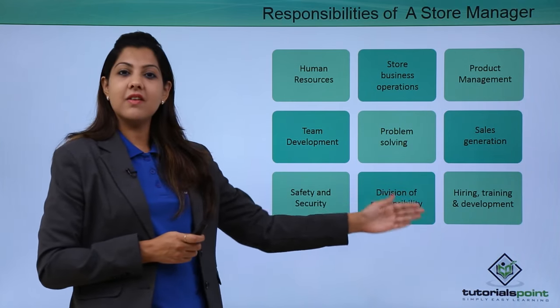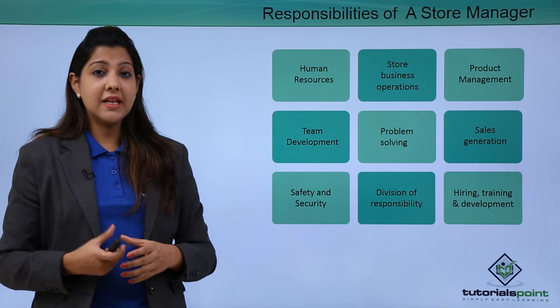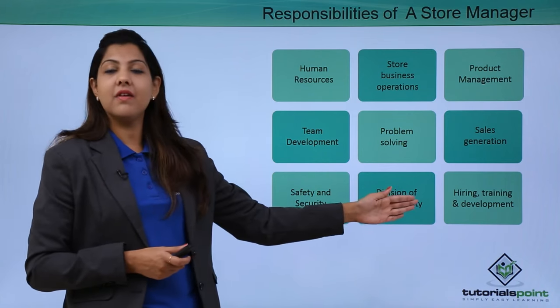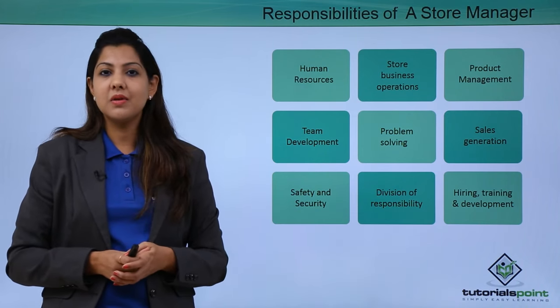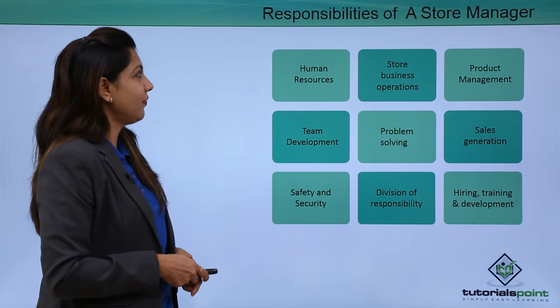Hiring, training and development of the staff, recruitment of the right kind of people, training them for the right kind of attitude that you want, as well as developing them year on year or month on month, is the responsibility and duty of a good store manager.